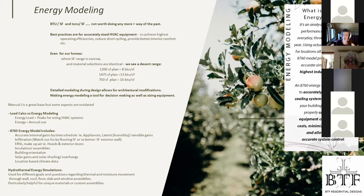So I think that this is a great example of how detailed modeling during the design allows the architect and the engineer to collaborate and make modifications. So perhaps you move a window to the other side of a room, or make the whole house narrower in general. Being able to use these energy tools with the architectural process makes it a tool that you can use for decision making as well as sizing equipment. And in the past, that's just been for sizing equipment.